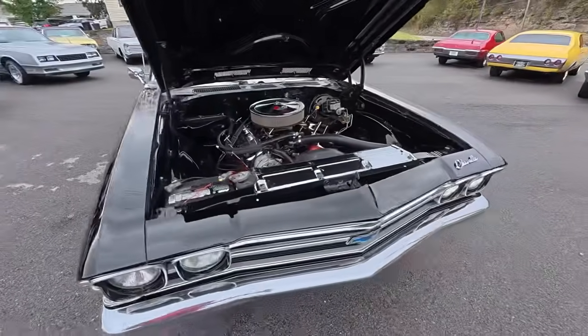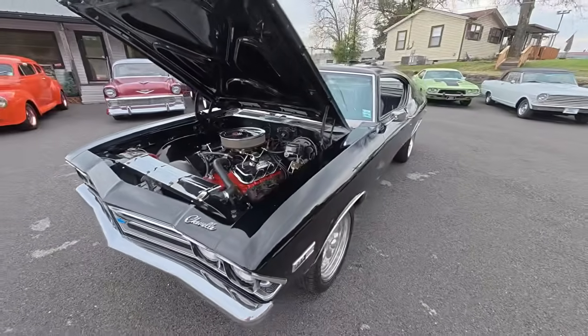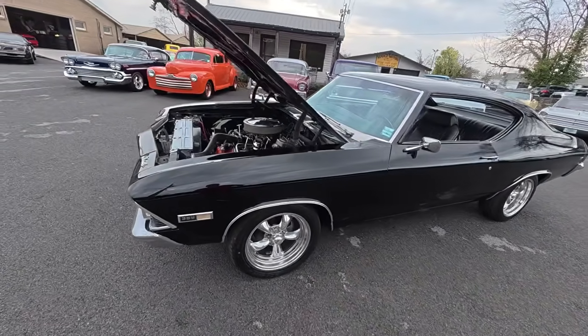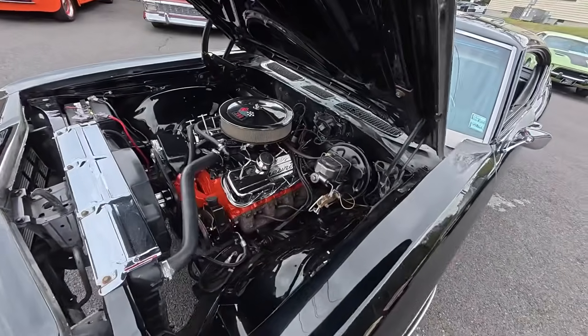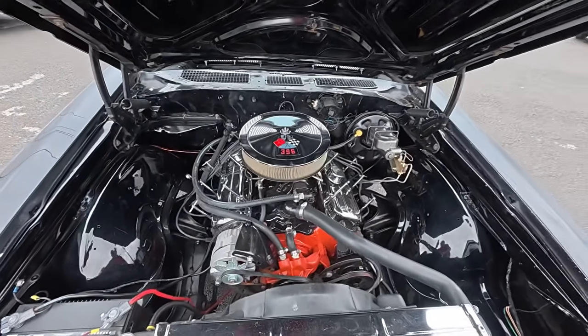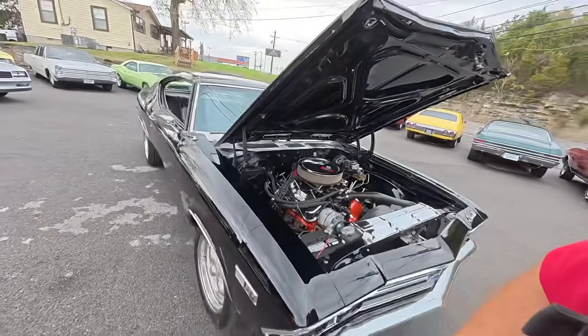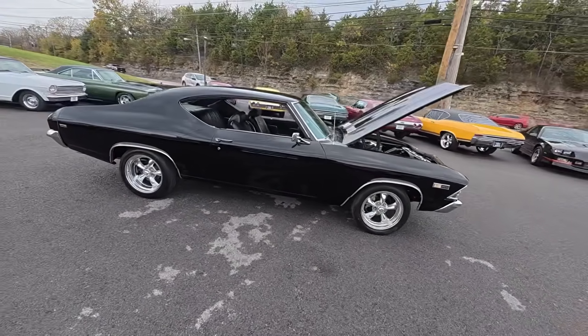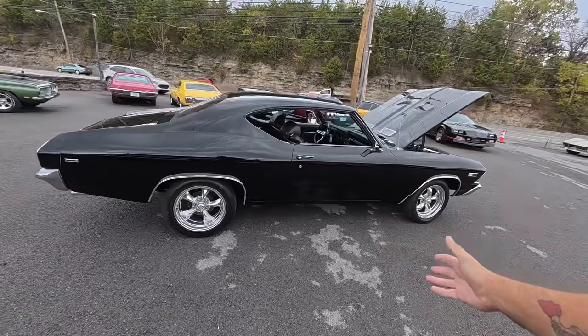Man, this one looks pretty good today. Another test drive coming your way. 1969 Chevy Chevelle. Does have the 396 under the hood with power steering, power brakes. This thing is super clean. Now, of course, throughout any of my test drive videos, I'll show you dents, scratches, rust, anything that I can see, or if there's anything wrong with this ride.